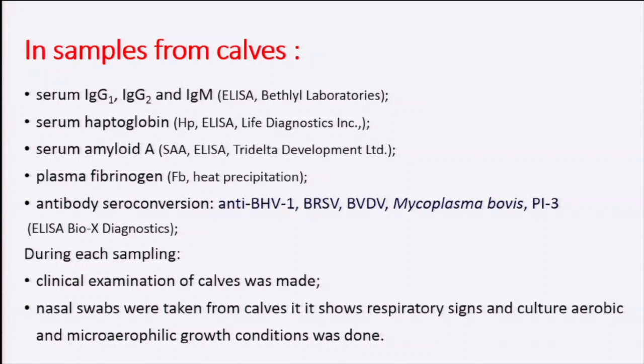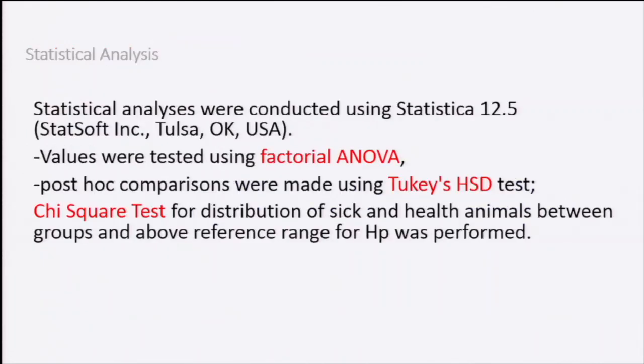As I already mentioned, we performed clinical examination of calves, and if the calf was sick, we took nasal swabs and cultured them in aerobic and microaerobic conditions. For statistical analysis, we used factorial ANOVA, and the post-hoc test was Tukey. We also calculated the chi-square test to see if the distribution of sick and healthy animals among the groups is independent or depends on the treatment. And we also calculated the chi-square test to see if the percentage of animals above the reference threshold for haptoglobin is different between groups.